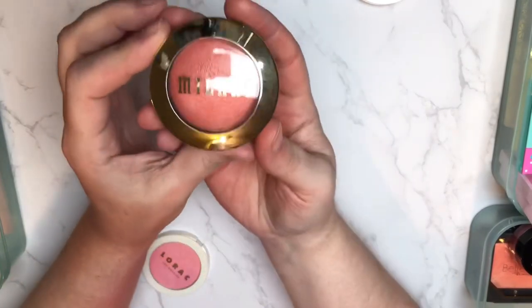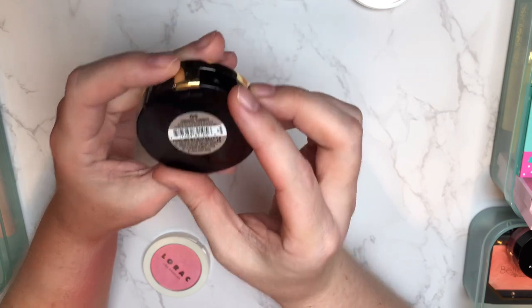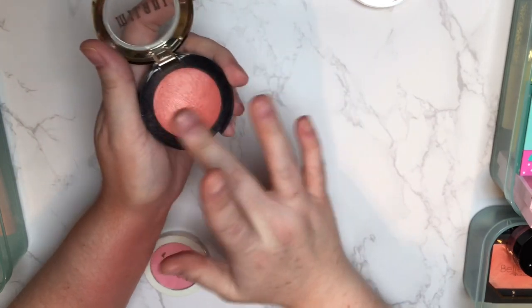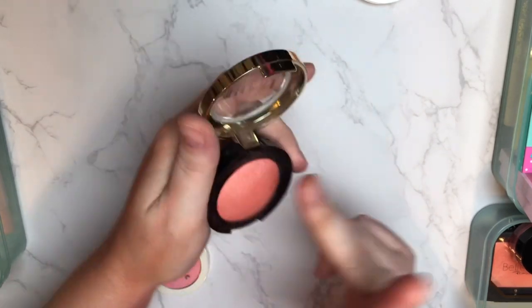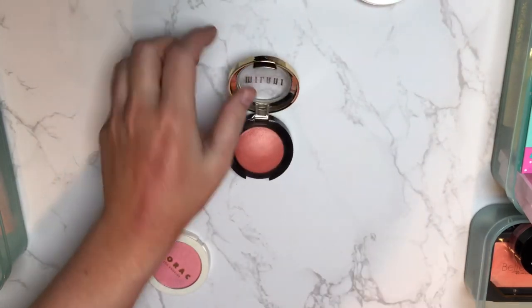Then we have this Milani. This is the Luminoso, the baked powder blush. You guys, these were all the rage on YouTube quite a while back. It's a really nice baked gelée formula. Actually, the color really reminds me of the Chanel one I just showed you.